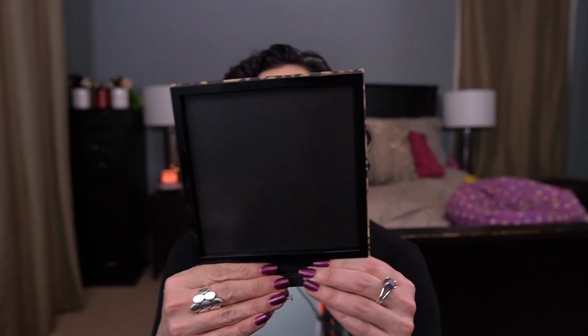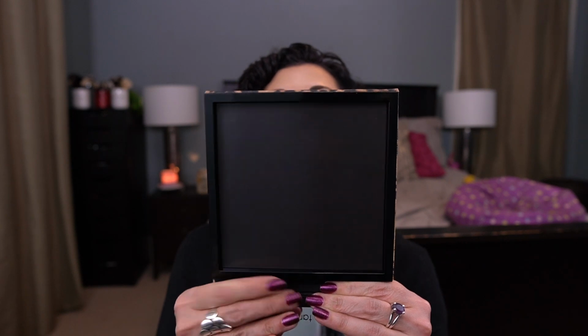One thing I forgot to mention from Tarte. I got one of their magnetic palettes. I think this was $6. And I have one of these already. These are freaking fantastic. I love these. I'm not going to blind you, but there's a mirror over here. And then here is the magnetic palette.